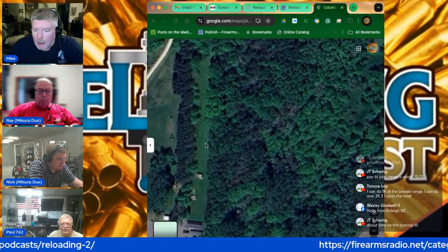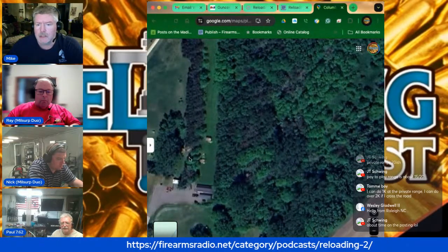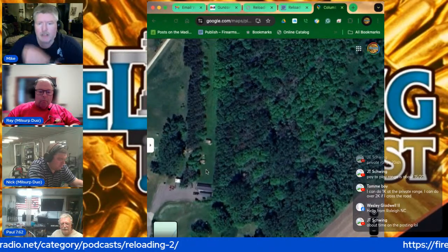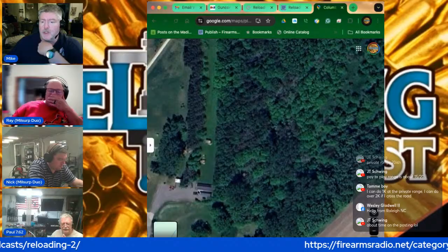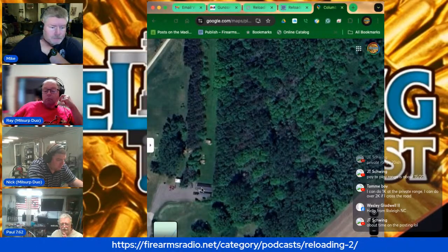It's really nice because they redid the pistol range so you don't shoot pistols from the rifle range anymore. That's my understanding of it. We used to shoot pistols over here and everything. So the rifle range is set up so you can shoot at 100, 150, and 200 yards from certain benches, and they're really well labeled. If nobody is there, you can cross shoot to a point.